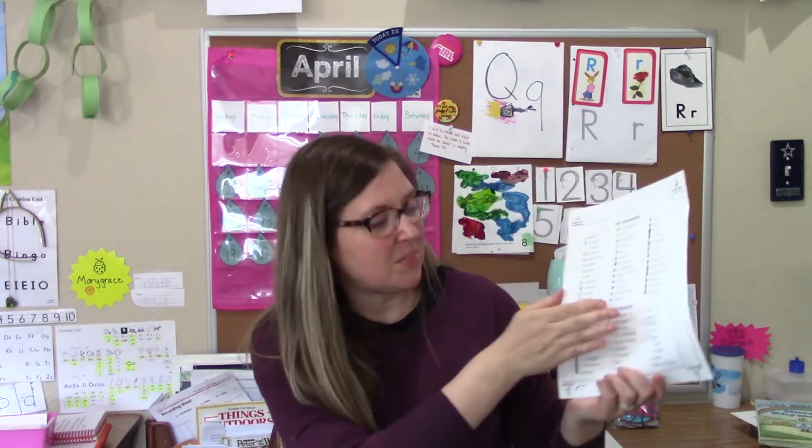Okay, week 20. First grade, week 20. Okay, so she's still working through, I'm going to cover this up because I'm farther than what I'm saying on here.